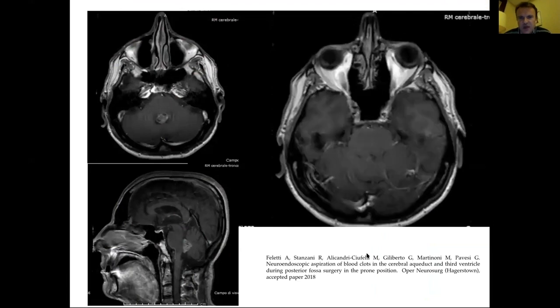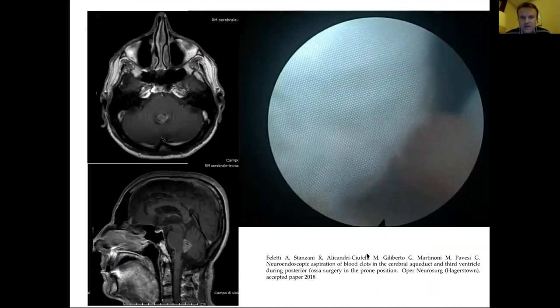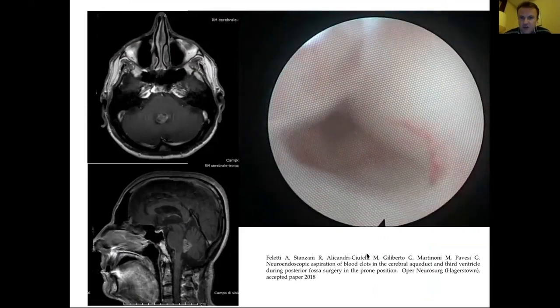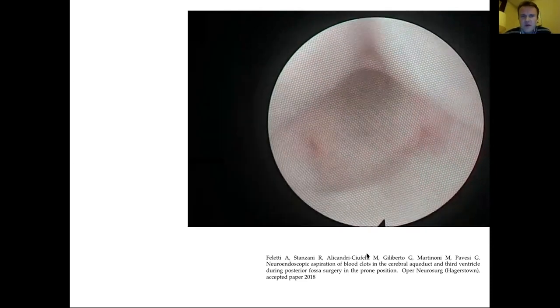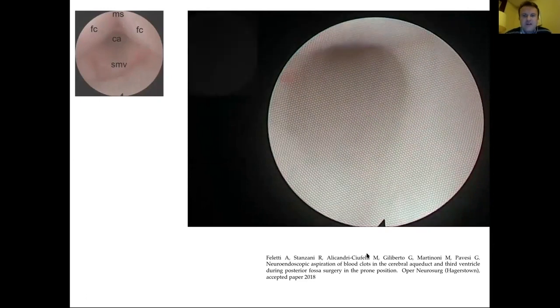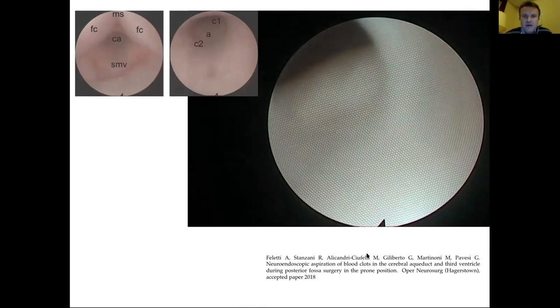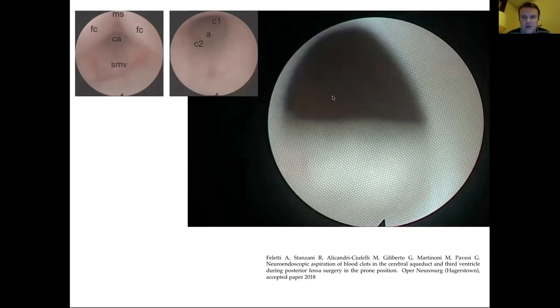In very selected cases, we can navigate the cerebral aqueduct from the fourth ventricle. In this case, we operated on this patient with a tumor in the posterior fossa in a prone position with a microsurgical technique. It was a very bleedy tumor. So at the end of the surgery, we wanted to inspect the ventricular system with a flexible scope. So now we are in the fourth ventricle, and we are entering the cerebral aqueduct from the fourth ventricle. This is a very unusual view. This is the aqueduct. And in a few seconds, we are going to see the third ventricle. This is the posterior commissure, and this is the aditus of the cerebral aqueduct.